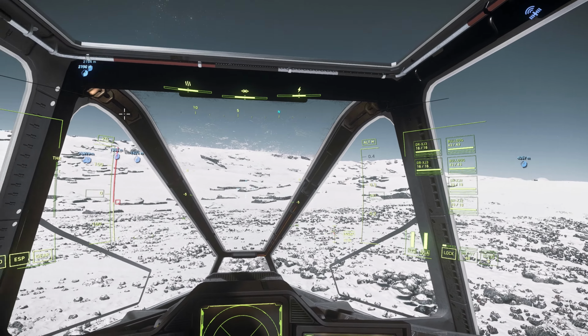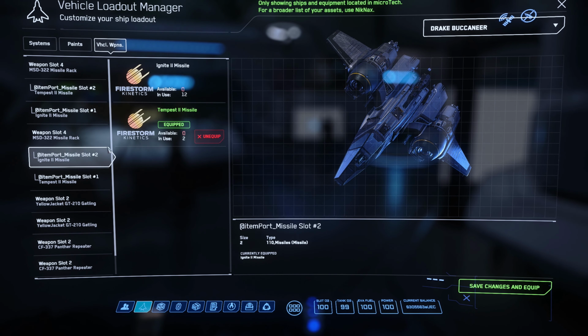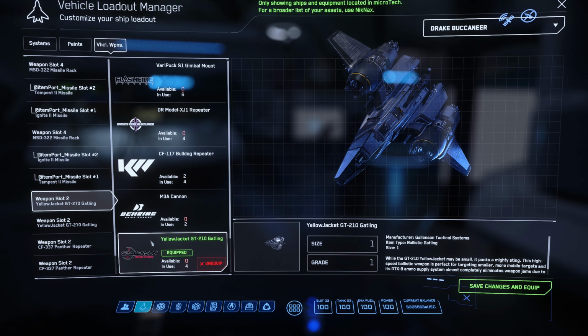I cannot stress that enough, because this ship will rely heavily on those shields for your survival. When it comes to weapons, we've got the missiles and the missile racks that we can play with here. The stock ones you'll get are Tempest size 2 grade 1s. These are cross-section missiles. And then we have the Ignite missiles here, size 2 grade 1. Infrared missiles.